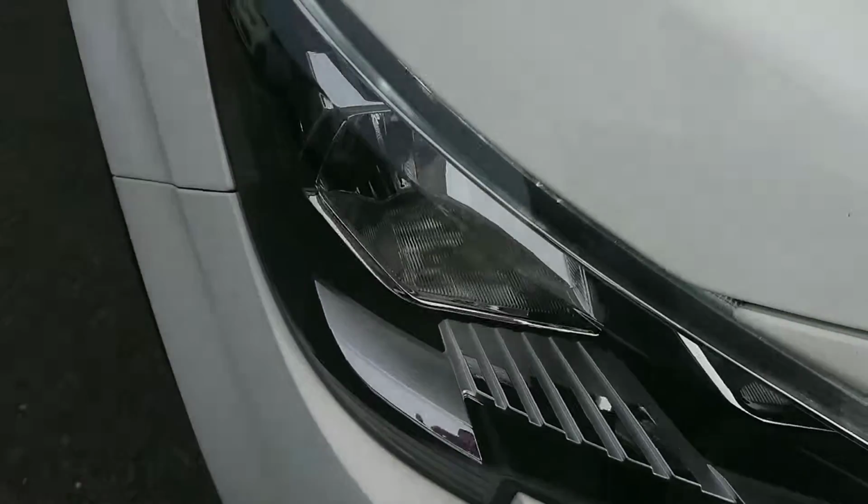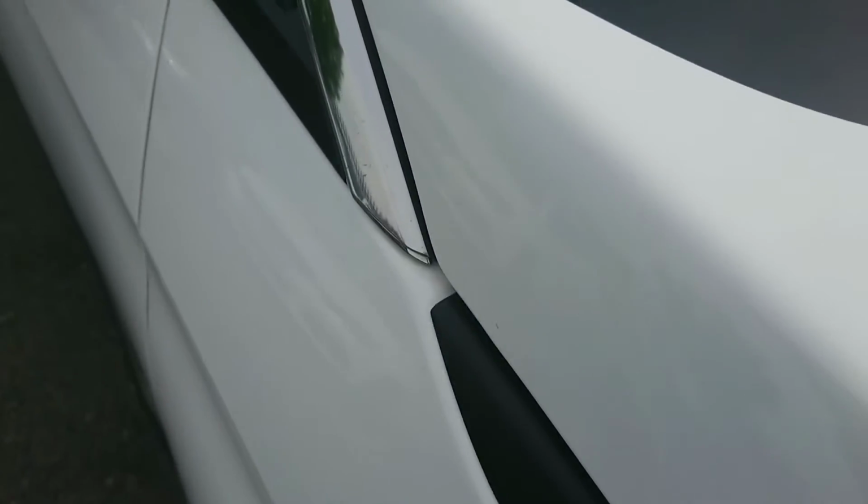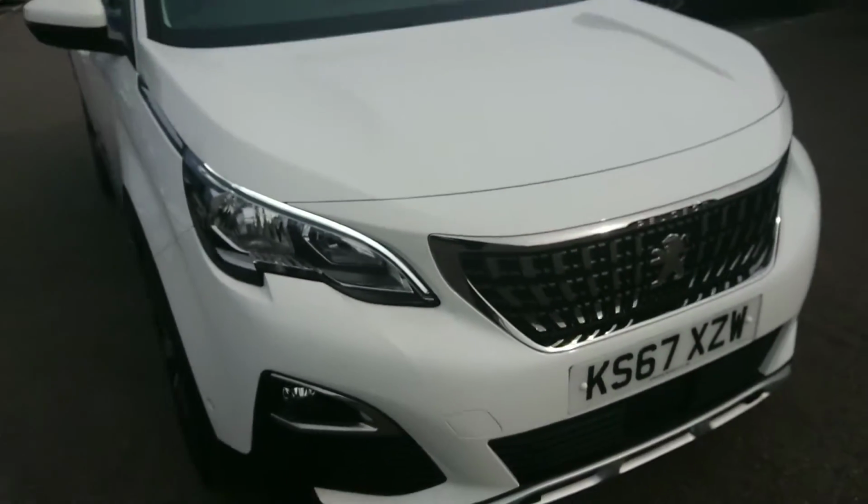Even the bonnet, can't find a single chip on there. Typically they're down the edges for glancing stones. And the lip on that corner. So no, yeah, very tidy. I'll show you a little bit more inside.